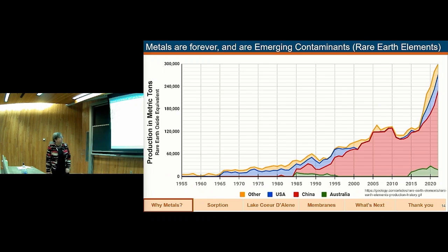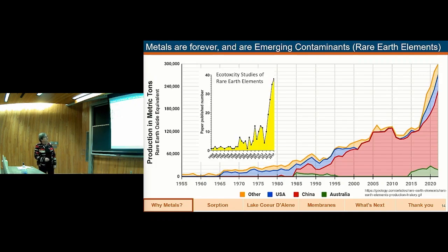And to put this in perspective of what's happening, if you look at a plot of time versus production of rare earth elements, you see this exponential increase in the production of rare earth elements. If you layer on top of that work that was done looking at ecotoxicity studies, you also see a big increase that's occurring in the ecotoxicity studies. But in this review by Malhotra in 2020, what they found was that we don't really know a lot about the toxicity. So more studies are happening. And so what we're saying is we're actually bringing these things up at concentrations higher than we've ever been exposed to them, and we don't know a lot about them.